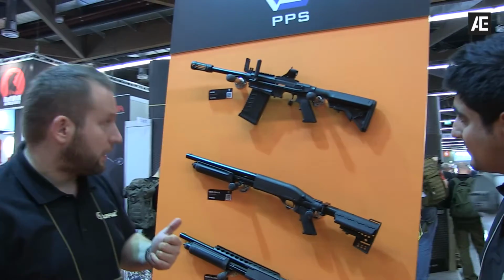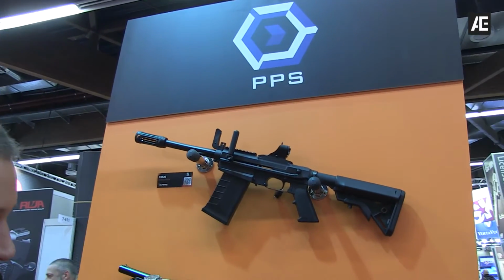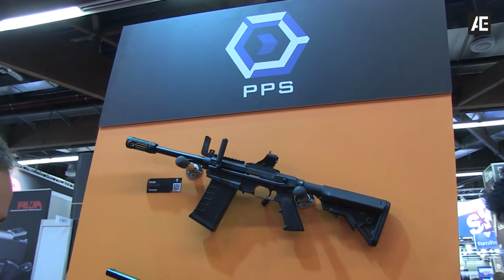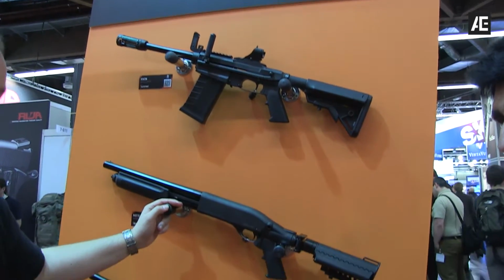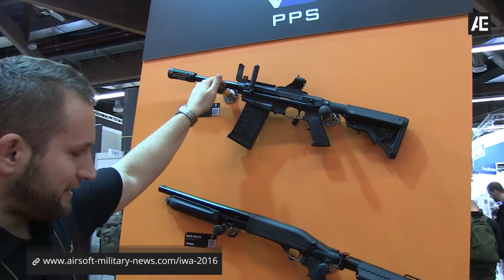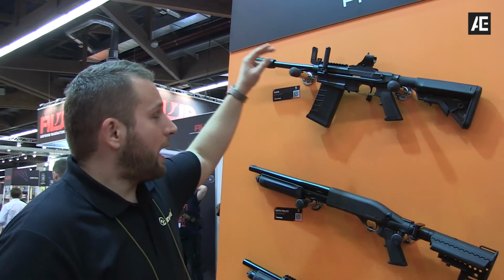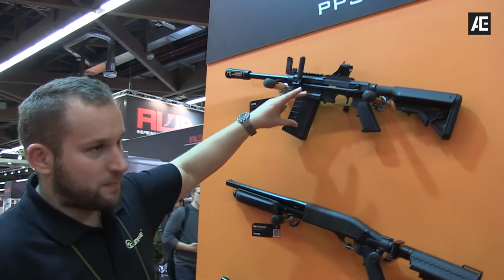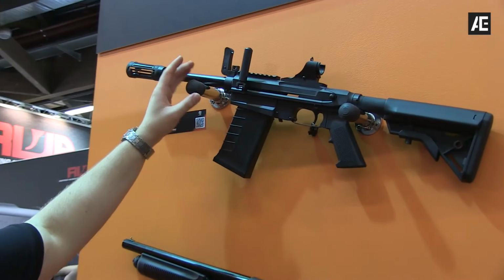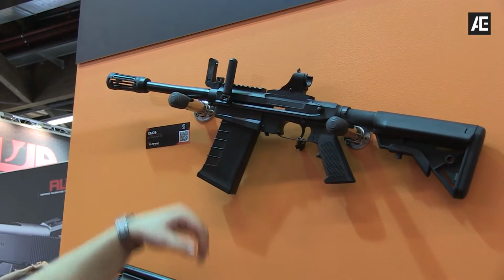People ask about them a lot. These are the PPS shotguns. All of them use shells, right? Either shells for green gas or for CO2, so you can basically use two kinds of gas. Now the XM26 is, for me personally, the most interesting of these guns we have here. It fits from a box magazine, so you have six shells in it. You have to reload between each shell, of course.